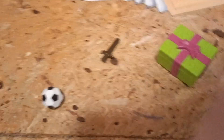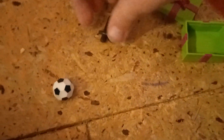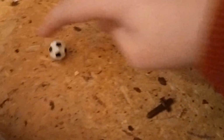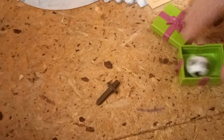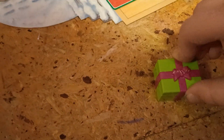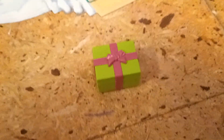Whoa! Okay, so we got a little present that we can open up. We got a little sword, a toy sword, and a soccer ball or a football. We can put these right inside the present. There we go. Now somebody has a Christmas gift.